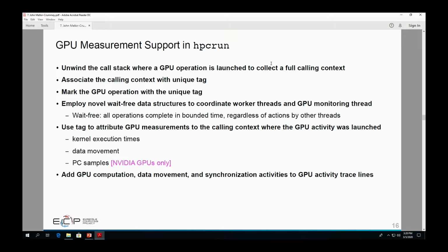So we unwind the call stack, we generate a unique tag. The tag gets propagated into the GPU so that when the GPU reports the performance measurement data, it's all associated with the tag, so that we can associate the measurements back with the calling context and where the operation was launched. One of the neat technical things inside our tools is that we've built something called wait-free data structures. We use them for communicating between the application thread that is collecting these tags and the GPU monitoring thread, which is collecting the streaming information off the GPU, so that they can coordinate and attribute the cost back to their context. The wait-free data structure guarantees that the application threads don't wait for the GPU monitoring thread, and the GPU monitoring thread doesn't wait for the application thread. This is important for not disturbing the running time of the application.